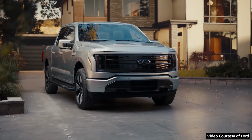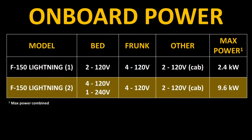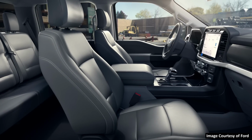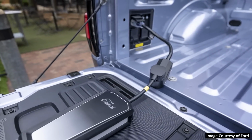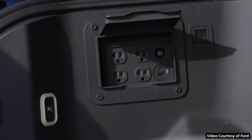And when it comes to onboard power and the AC outlets built into this truck, the Pro and the XLT models come standard with a 2.4 kilowatt Pro Power onboard system, which includes two 120 volt outlets in the cab, two 120 volt outlets in the bed, and four of these 120 volt outlets in the front trunk.